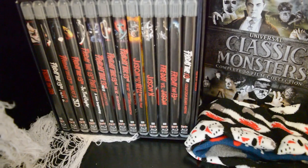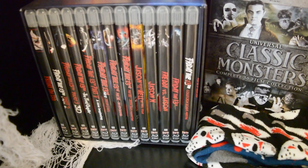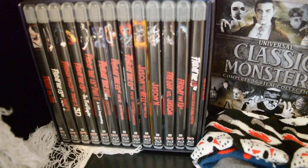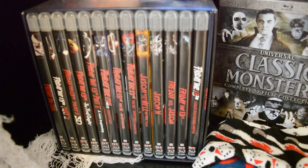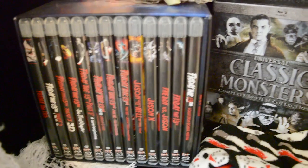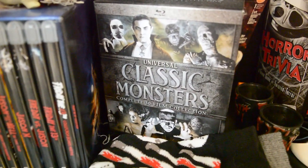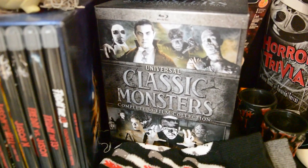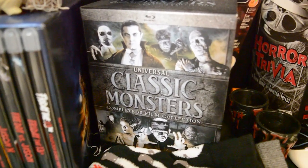We have the Friday the 13th collection. All the films are included in the set, including Freddy vs. Jason, one of the better installments in the Friday the 13th franchise. And then over here you have the classic Universal black and white films. My all-time favorite black and white horror film is The Wolfman, starring Lon Chaney Jr.